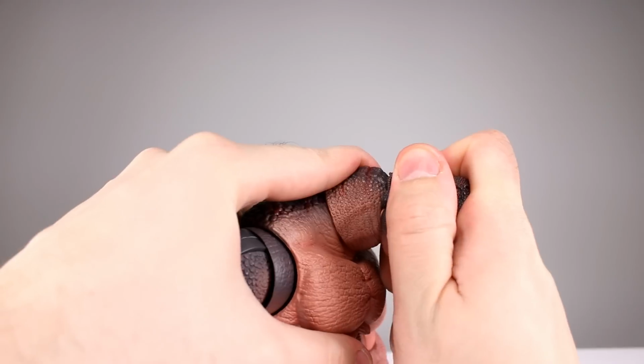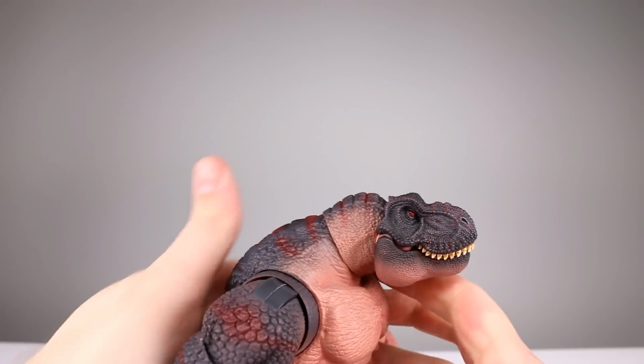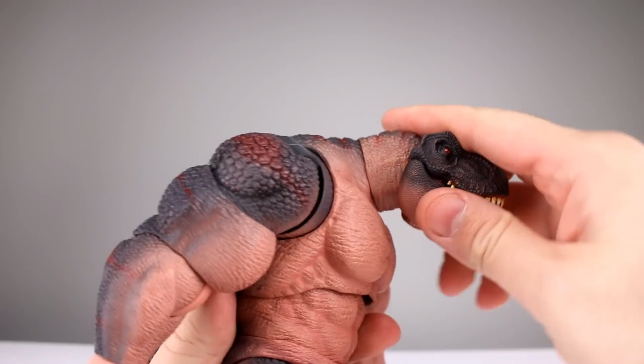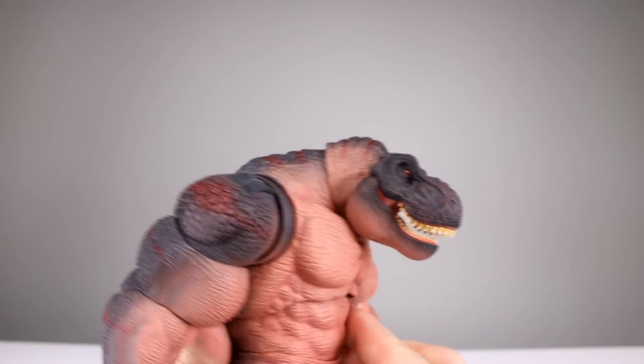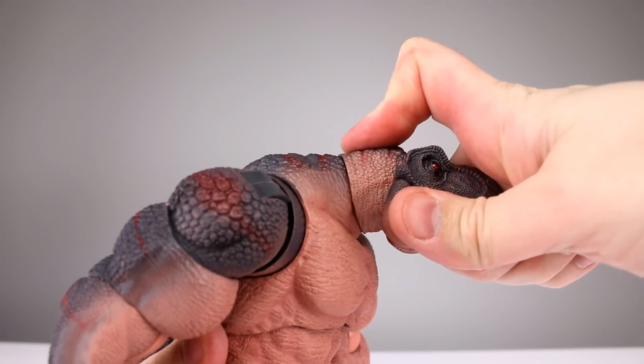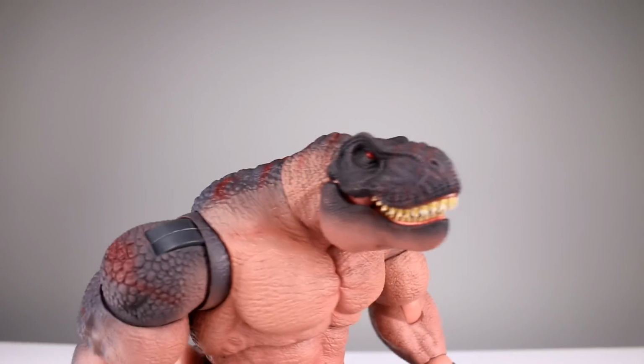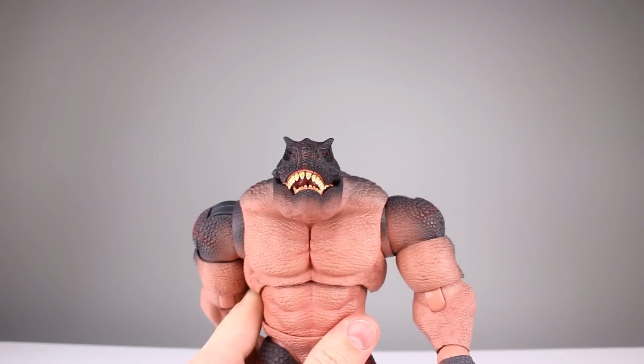Let's see if I can do it without ripping the whole thing off. I would have liked to see a lot more finesse in that neck, but let's see what we can do. So he does look down. All right, that's fine. Can he look up? That's as far up as it's gonna go without it popping off. So more limitation than I was expecting, or than I would like.